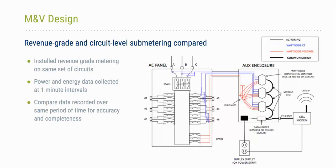So that was what was being monitored in that building, and what we did was install the Enertiv system and then install revenue grade metering on the exact same set of circuits for a number of the devices that were being monitored by the Enertiv system.